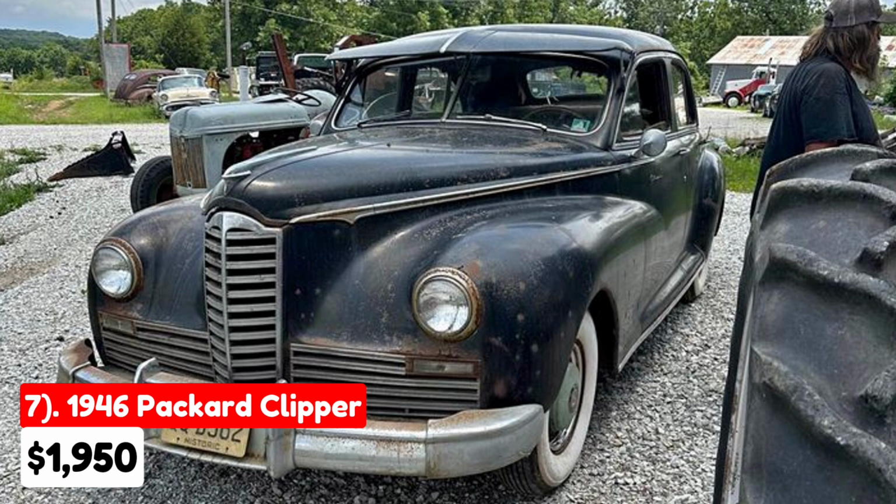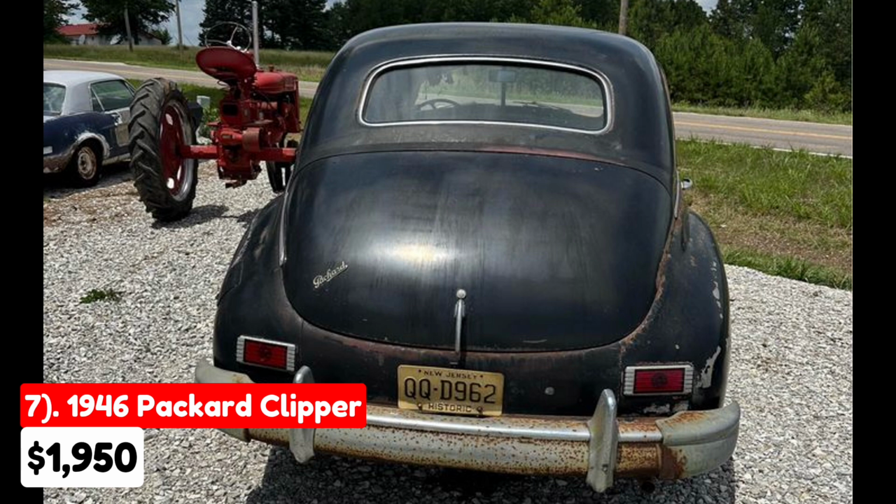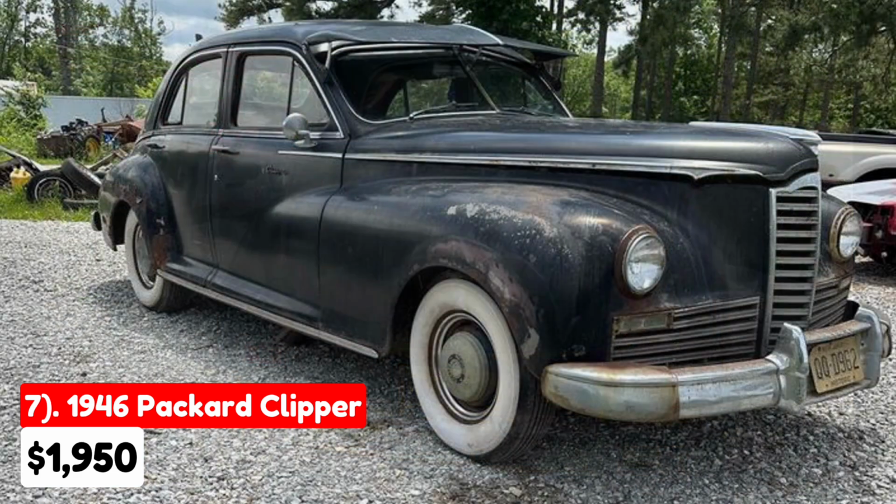The vehicle includes a straight 8 engine, although the engine is likely locked up. Additionally, the sale includes a very rusty parts car, also with a straight 8 engine. The main car was running when it was put into storage around 1991 to 92.